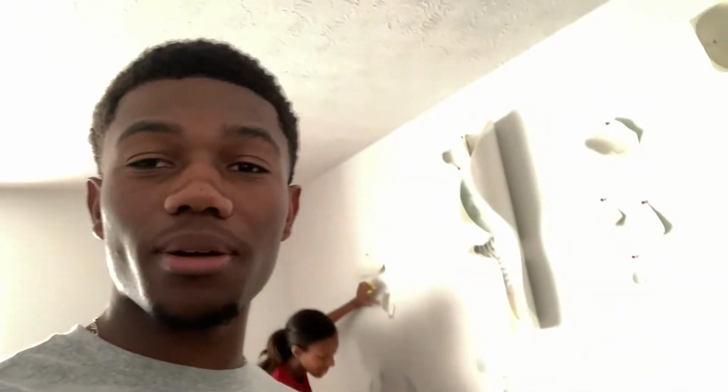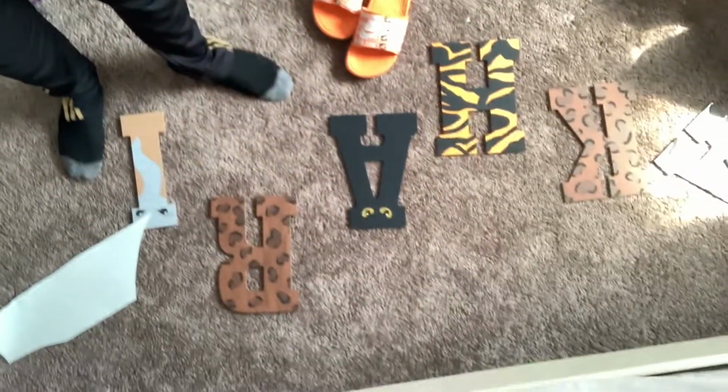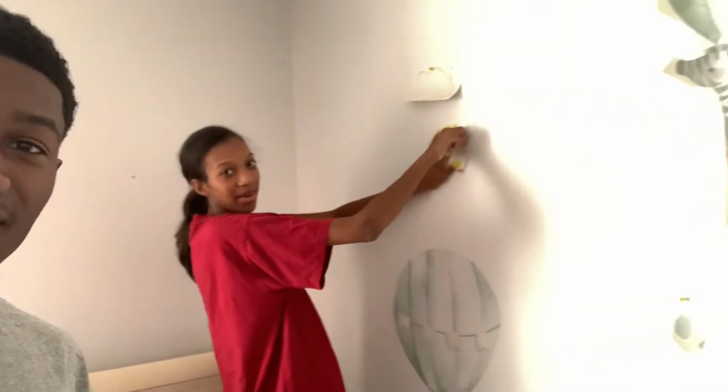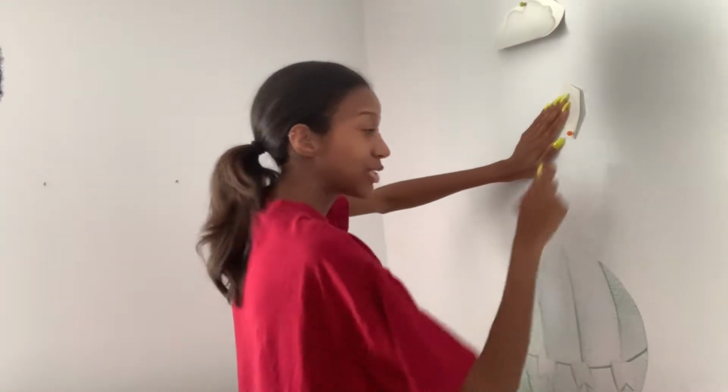Alright, so today we're in Jacquard's room, just cleaning up a couple things, going through a couple things. Right now, we're putting up the wall prints. As you can see, we're struggling a little bit, but this is the little layout right here. It looks terrible right now, so hopefully our after is gonna be better than what it looks like right now. I hope so. It's looking a little rough. We'll show y'all the finished product.